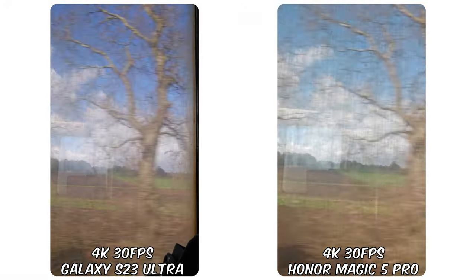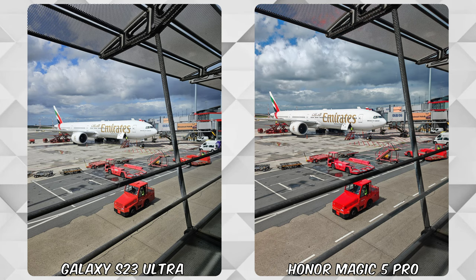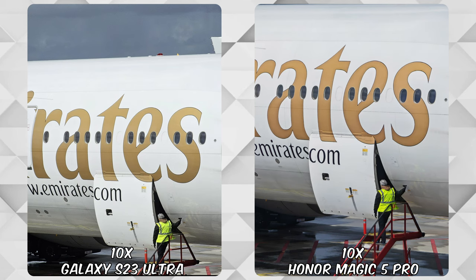After switching trains and taking the subway, I finally reached the airport in Hamburg. While waiting to board, I took advantage of the zoom capabilities of the phones, ranging from 1x to 3x and finally 10x on both phones. Following a somewhat chaotic boarding process, I settled into my seat in the middle row, which unfortunately prevented me from capturing the takeoff on camera.